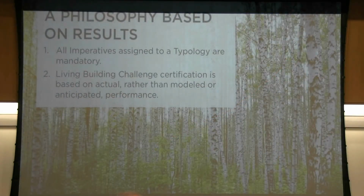So one of the other things that really distinguishes the Living Building Challenge is that it is based on results. For those of you familiar with LEED, if you are looking at energy points, you do a model and you compare that model to a baseline code building, and the percentage better that you do is how many points you get.